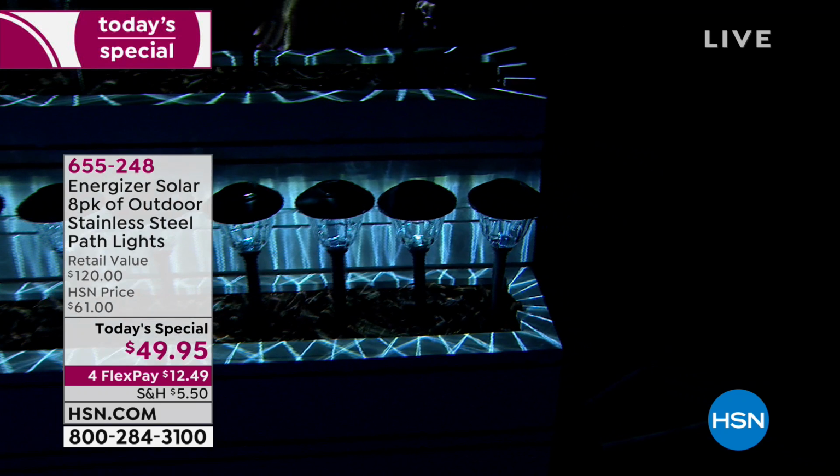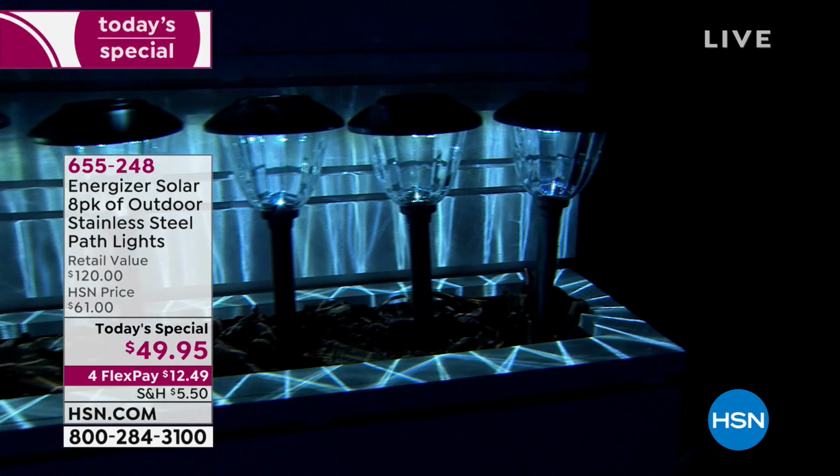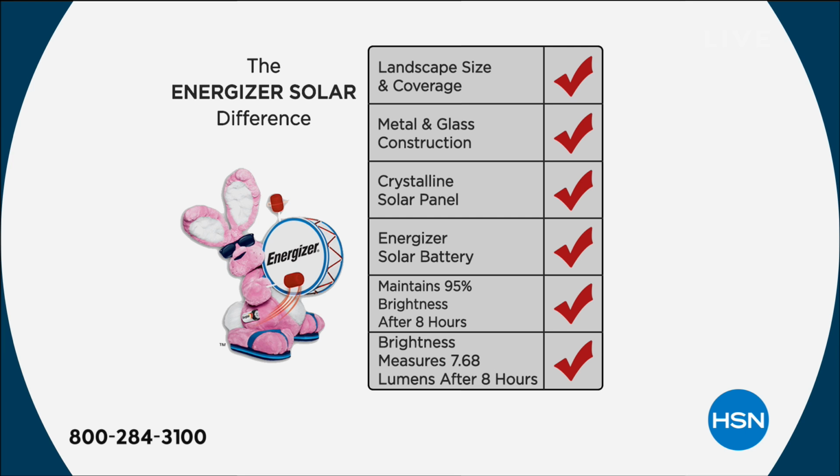So what makes these different? Well, they're from Energizer. We already know this brand for their batteries, 6 billion Energizer batteries sold per year. Now they're taking that technology and that power and putting it into these completely portable solar lights. It's already loaded with that Energizer battery that you need. These are landscape size. They're big, 15 and a half inches, so you really can see the light. It's not the little rinky-dink ones that get buried in your grass.